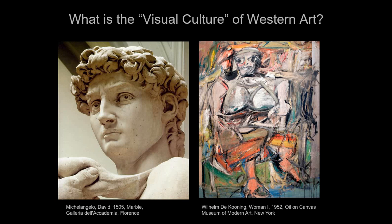So what is the visual culture of Western art? A lot of what we're going to be talking about is the legacy of the Renaissance. The first half of this class is the legacy of the Renaissance, how the Renaissance sets the tone for really the next 3 centuries of art. From the 15th century up until the 19th century, the ideas of classicism and monumentality are going to dominate. There's going to be a lot of variation, believe me. You're going to see a lot of strange things, mannerism, etc. But still the Renaissance sets the standard for what art is and what it should be.